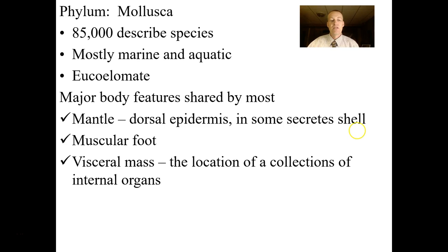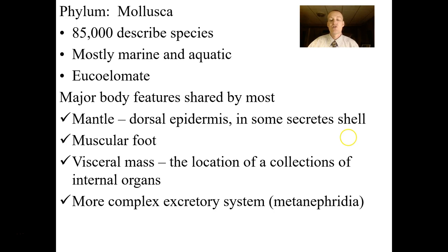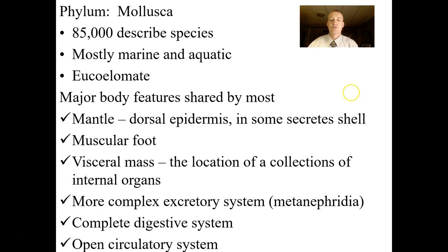The visceral mass is the location of a collection of internal organs. So they have lots of different kinds of internal organs, and the visceral mass is what those are called. And a more complex excretory system, they actually have metanephridia, so a little bit more complex than what we saw in earlier organisms. They do have a mouth and a separate anus, so they have a complete digestive system or digestive tract. And they have what we call an open circulatory system. This is the first organism we've seen with a circulatory system.